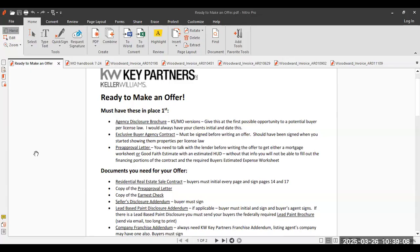Now let's talk about the pre-approval letter. When you have received that pre-approval letter, make sure you've read it. I think that you should go ahead and make a phone call to the loan officer, introducing yourself, especially if it's one that you're not familiar with, that you haven't worked with before. And even if it is one that you've worked with before, reach out to them and say, hey, I'm going to be the agent working with Bob and Betty, buyer over here.